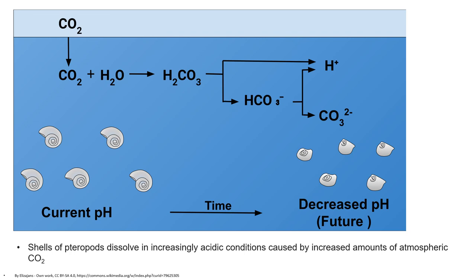The additional protons combine with carbonate ions to form bicarbonates, causing a depletion of carbonate ions. This creates a deficiency of calcium for the calcifying aquatic animals to build their shells. Also, if the condition prevails, the shells begin to dissolve, causing death of the organism.